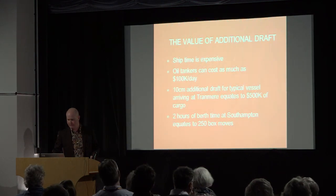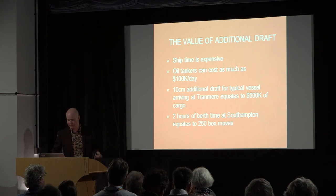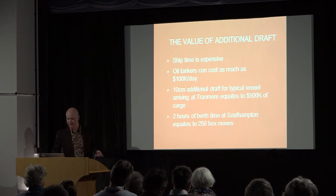Just to make the point then about a little bit about what I've been doing. Ship time's expensive, yes. Oil tankers can cost up to $100,000 a day. It depends on the state of the oil market, largely. But just to give you an idea, an extra 10 centimetres on a vessel coming into Tranmere is about $500,000 of cargo.